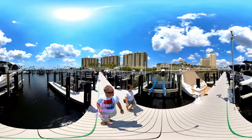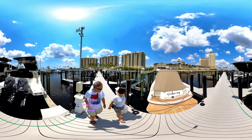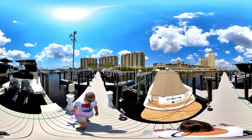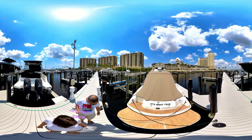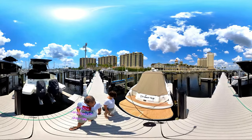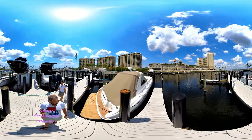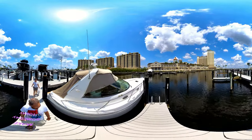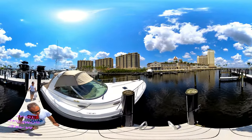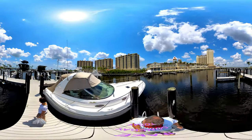Sea Ray 400, Chicago. That's a pretty nice looking boat. It's got that custom floor in there. Slightly different design. Oh, there's a little walk down here. That's a long boat. Yeah, it's a big boat.